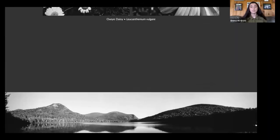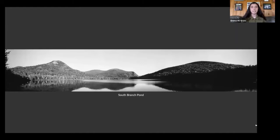And took a drive into South Branch Pond. It's about 9.5 miles. There'll be a spur road off of the tote road, and up in the left from the pond we see the Traveler Mountain Loop, and then South Branch Mountain Loop over here. Great for a canoe, or it's got some great swimming there and fishing, and you can canoe up to an upper pond up there as well.